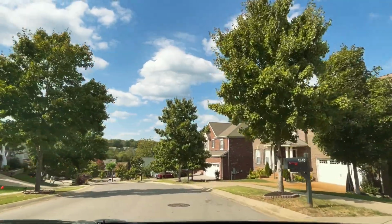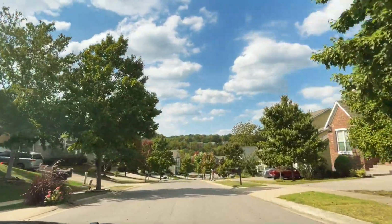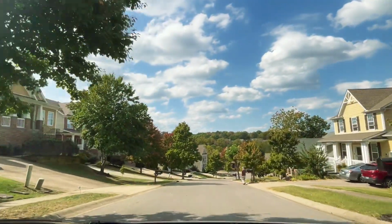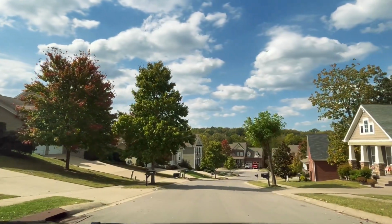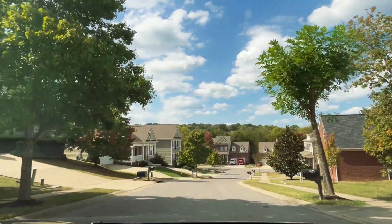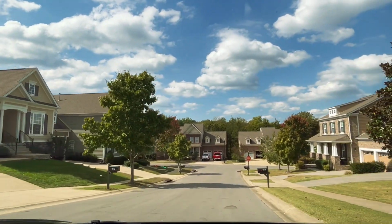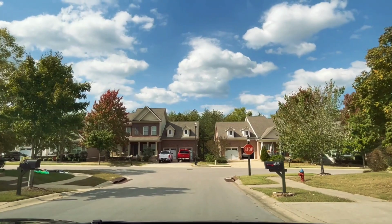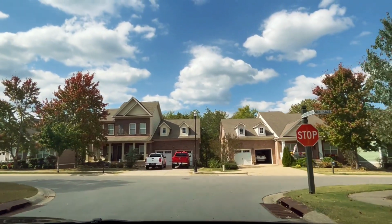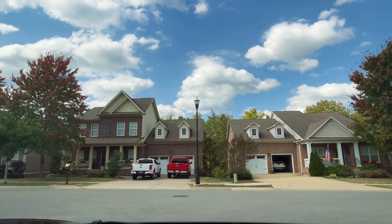Got quite a big hill on this road. Although the hills do make for some nice views as well. But if you're looking for a flat neighborhood, Bitticks Creek might not be the best option for you. All right, let's make a left onto Sawmill Place.